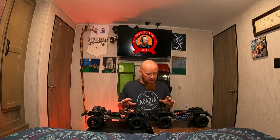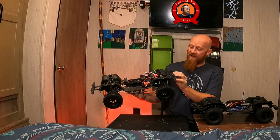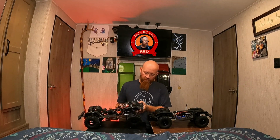All right, you guys, let's go ahead and move on to the next category I want to talk about, and that would have to be the servo that comes in these vehicles. Redcat, out of the factory, comes with a 25 kilogram Hexfly digital servo that is waterproof, steel gears, the whole nine, you guys. I mean, it's a really nice servo. So far, I have not had any issues with this servo. Knock on wood, you guys. It's been working really, really good for me.